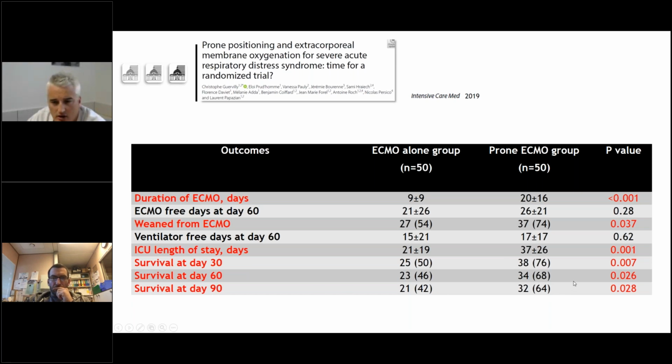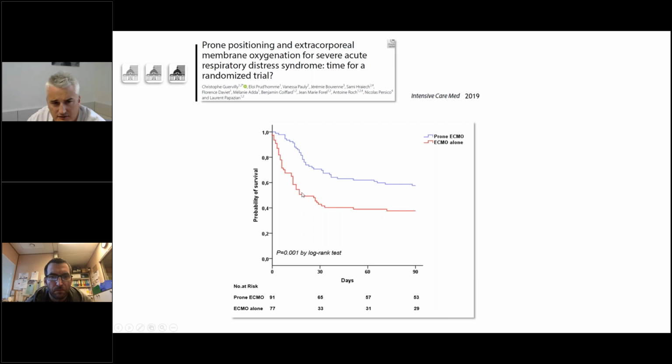And they found that at day 30, day 60, or day 90, you see a higher survival in the group who received proning plus ECMO, and a higher weaning success in the group who was prone on ECMO. But again, this is a retrospective study. Even if you match both groups perfectly, you still have some bias induced by this study design. And this is just an illustration. If you compare the probability of survival between those groups, in red those who received ECMO alone versus patients who received proning on ECMO in blue, you see that there seems to be a strong signal in favor of proning during ECMO.